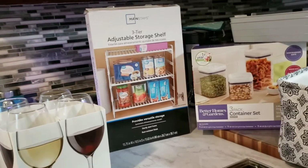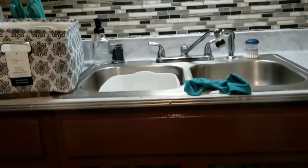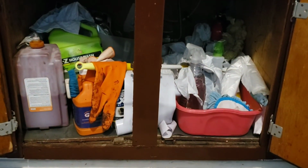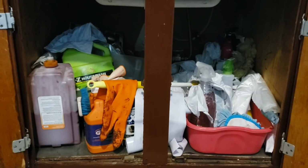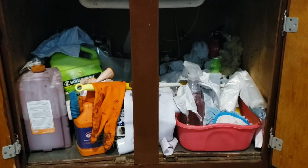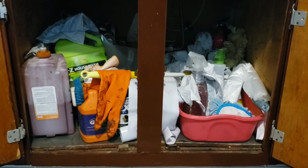So, you guys, let me show you what underneath my kitchen sink looks like. Because this is definitely where we're starting off today. Let me open up the doors. So, this is where we're starting off today. And, oh my gosh, is that not a nightmare? Is that not the biggest nightmare you have ever seen? Oh my gosh. So, we're going to get this cleaned out, you guys. And I don't know if we're going to make it to the other ones, but let's see what happens. Let's get started.